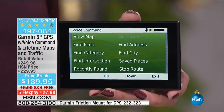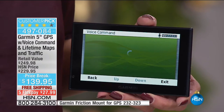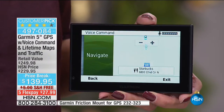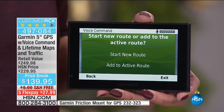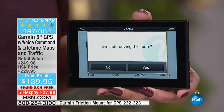Say a command. Find place. Speak the name of a place. Starbucks. Searching for Starbucks. Select a line number. 1. Would you like to begin navigation? Yes. Start new route or add to the active route? Start new route.